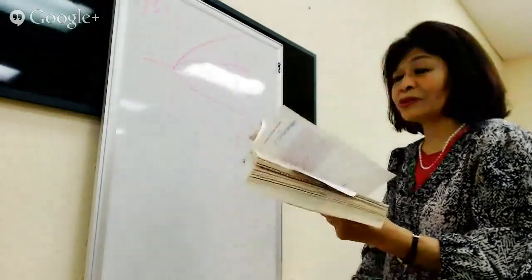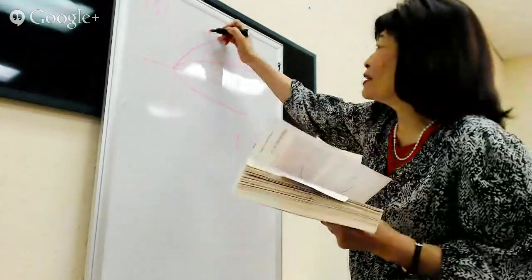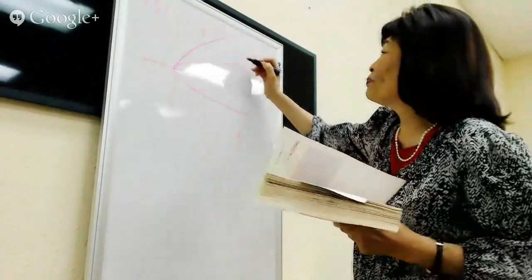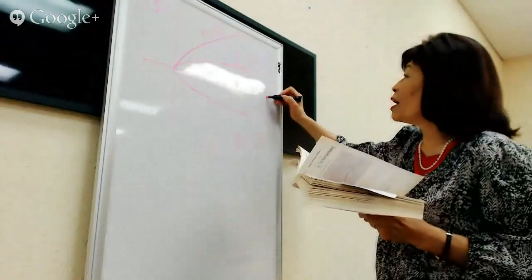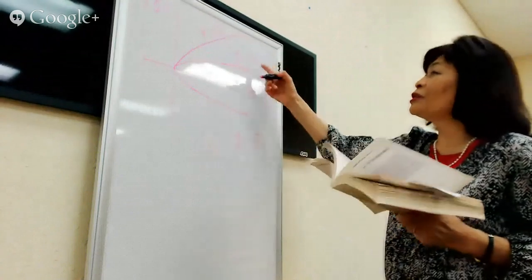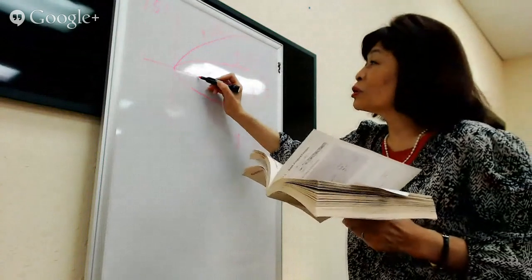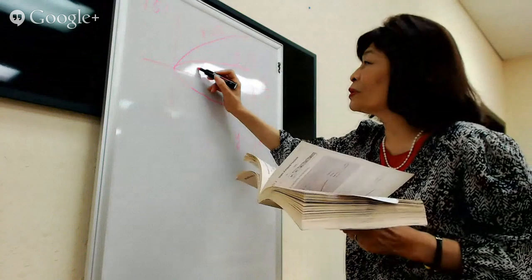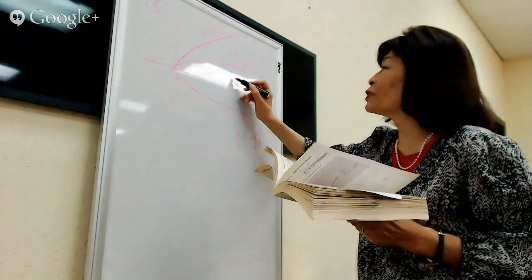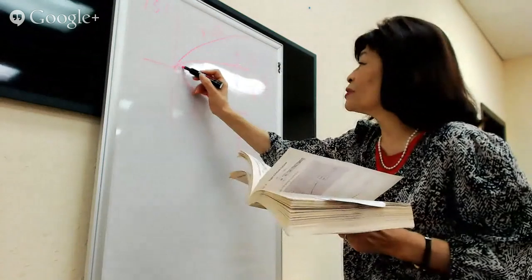Then now half. This was y equals 2 root x. Now they say y equals half. Any value, this one is going to have 1 half. 2 gives 1, 3 gives 3 over 2. So connect, increase area.